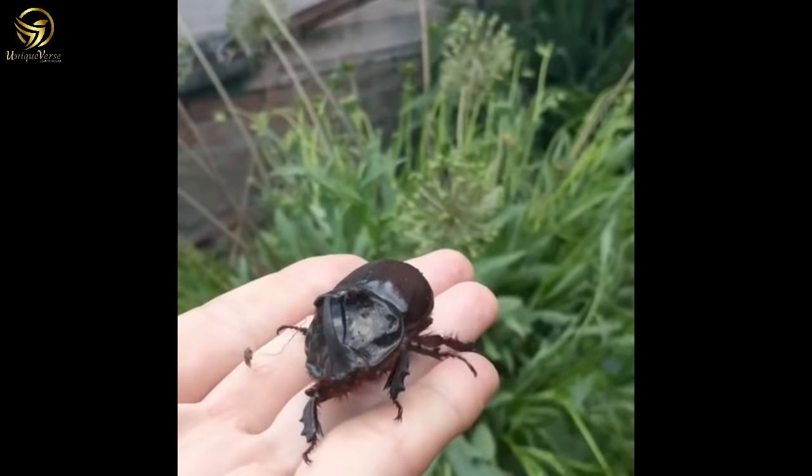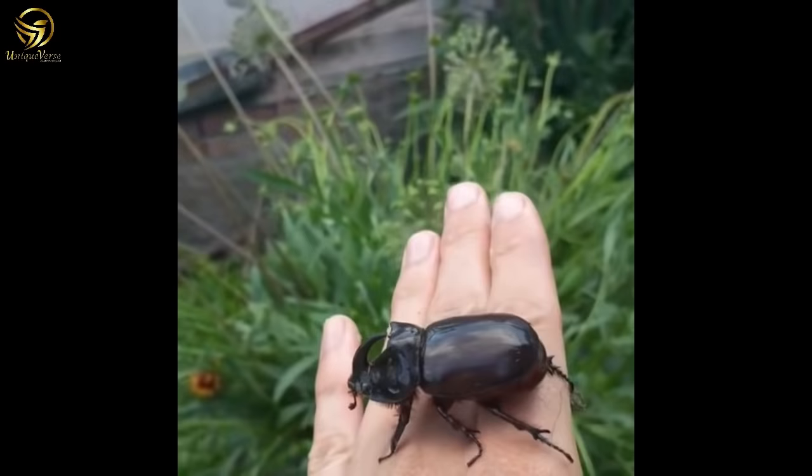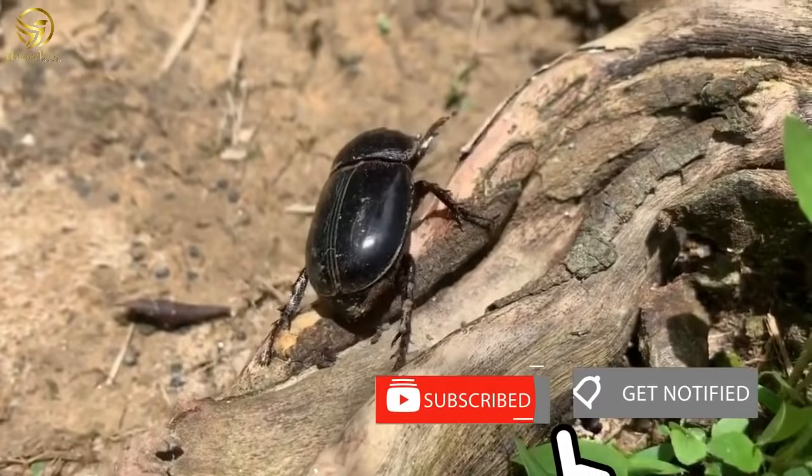These beetles are the largest family of beetles, with two horns, one on its head and the other on the thorax, like that of a rhino, where it gets its name. There are over 300 species of rhinoceros beetles known. They are found on every continent except for Antarctica. They live in plants, leaf litter, and fallen logs.